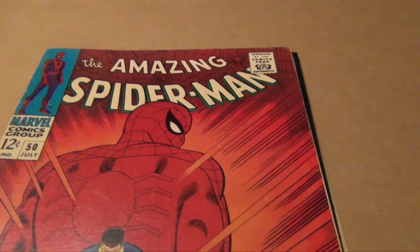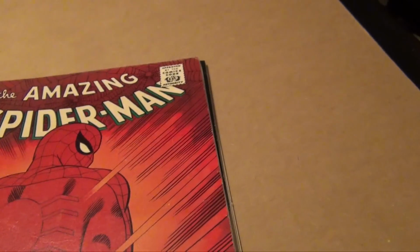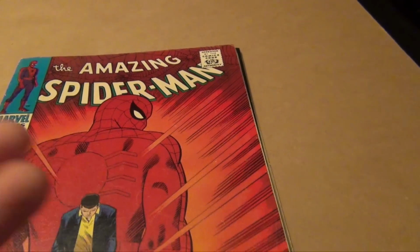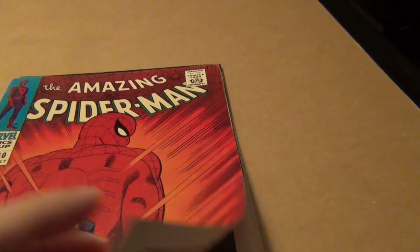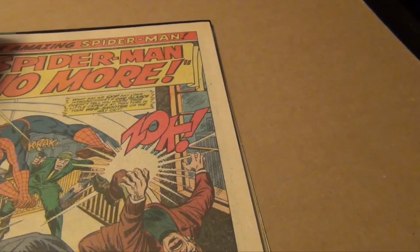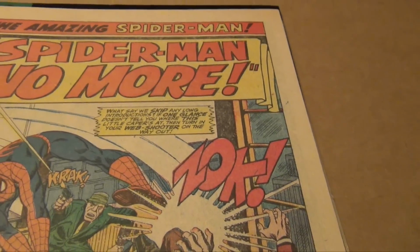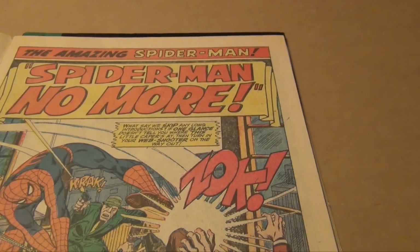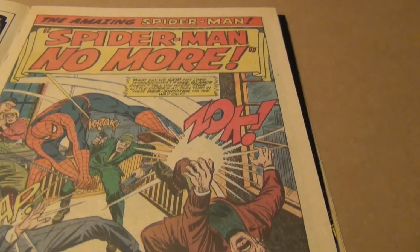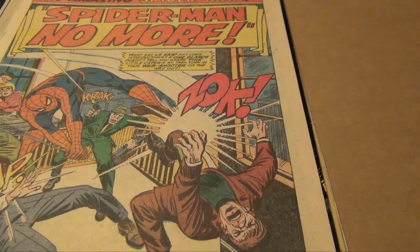Okay, so here's a close-up look of the three books. Issue 50. A fairly expensive book in high grade, so I'm pretty content with this mid-grade book, and I don't plan to upgrade it anytime soon. This is the only copy I have ever owned. Most of the time I own multiple copies of Spider-Man issues in various grades, but for issue 50, since it's kind of expensive, this is my first and only copy that I ever bought.